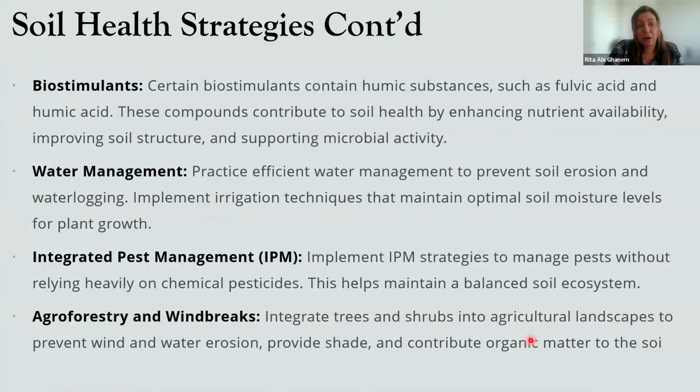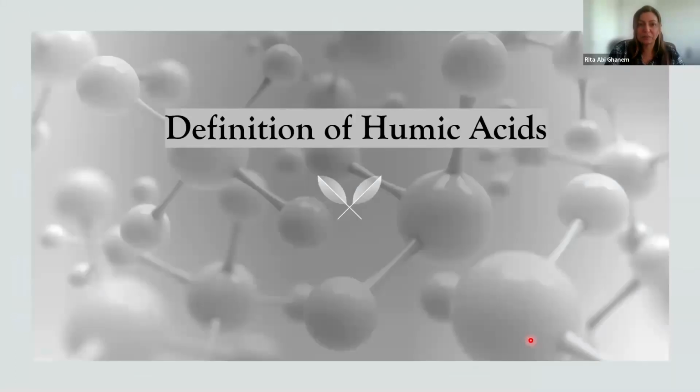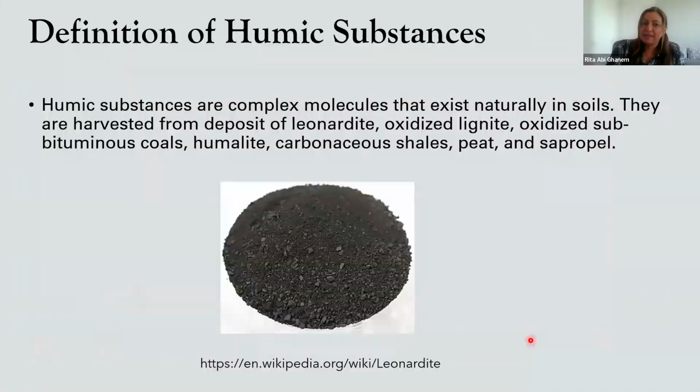Biostimulant is a huge part of soil health strategies. And by biostimulant, we mean humic substances such as fulvic and humic acids. These compounds contribute to soil health by enhancing nutrient uptake, soil structure, and supporting microbial activity. And I will be discussing that part more in depth. Water management practice is critical in soil health, as well as integrated pest management and adding windbreaks to reduce wind and water erosion. So what are humic acids?